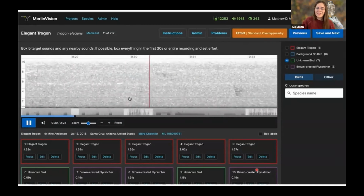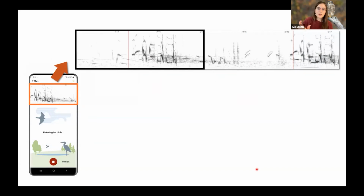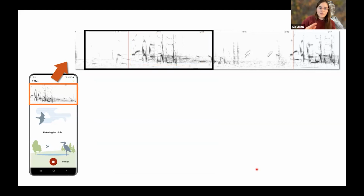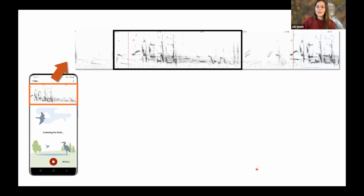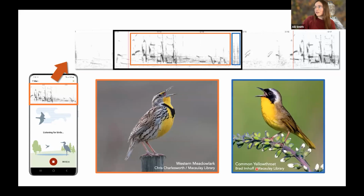So always exciting things. When Merlin is listening, it's not really like listening. It's actually looking at the spectrogram image and then comparing what it sees to what it learned from those files that have been annotated. So Merlin looks at the spectrogram in 3-second long chunks. So here in this recording, Merlin can see that this first 3 seconds of the recording contains the song of a Western meadowlark. And then Merlin shifts the box over by 1 second and it checks again. So this box still contains that meadowlark that's singing, but it also contains a yellowthroat.